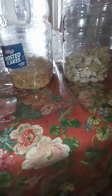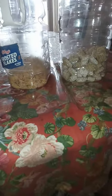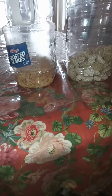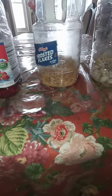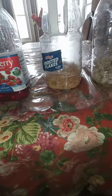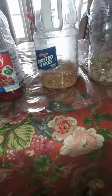And you might have people in your family or people that come over that leave the cereal box open, you know. And then that's it. You find things inside it the next morning when you decide to have cereal.